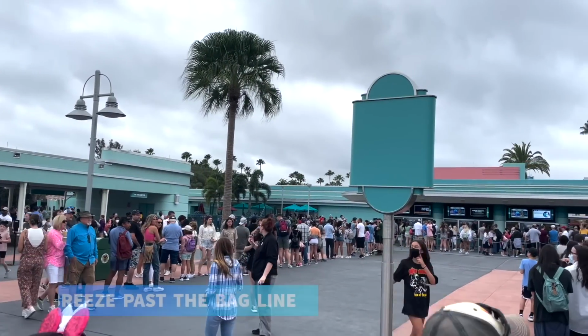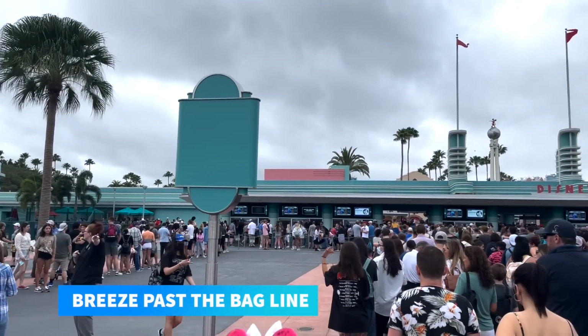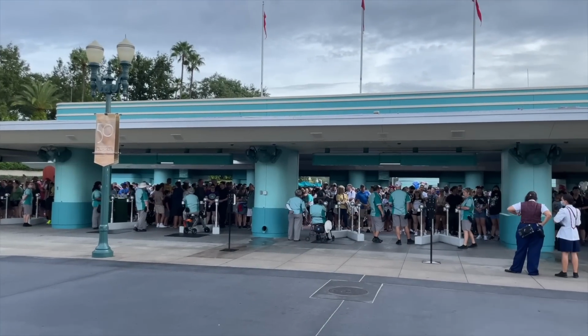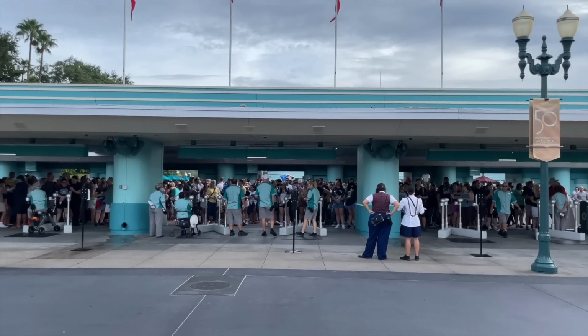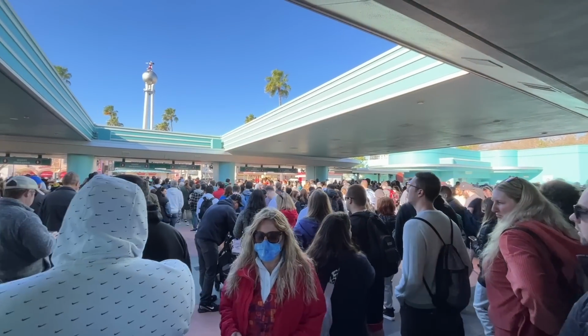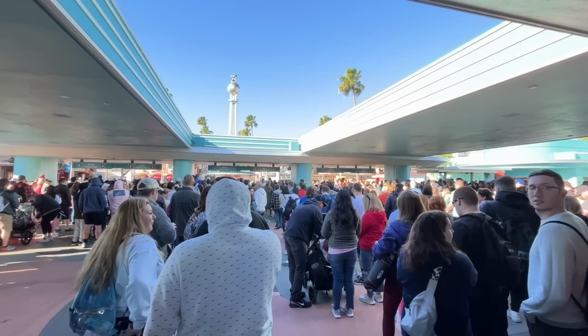Win-win. And here's how to breeze past the bag line when you're trying to get to the park early along with everyone else, so that you can get in line for Rise of the Resistance without having to pay extra money. Every second of time you can save will make a drastic difference between whether you can get ahead of huge groups and get in those ride lines.